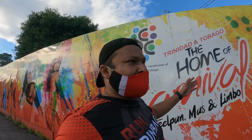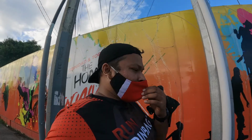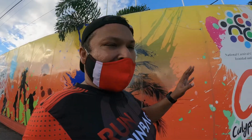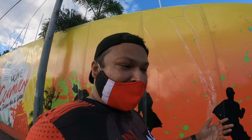Now, it is the heart of Trinidad Carnival, the Mas, the Panorama, and recently a few other fetes. So around Carnival time as well, they normally erect another stand north of this stand, and it's normally called the North Stand.